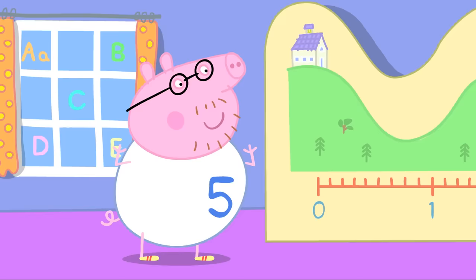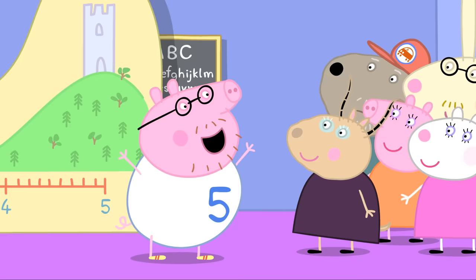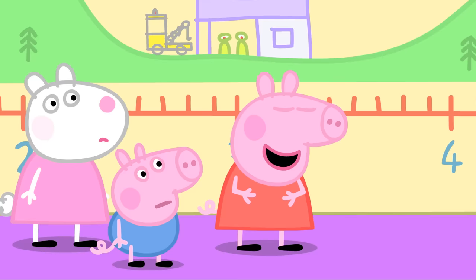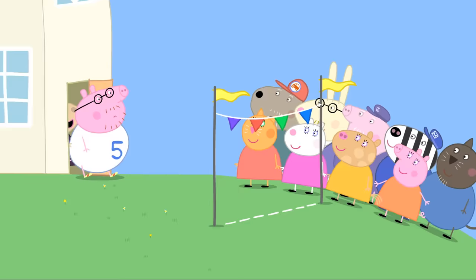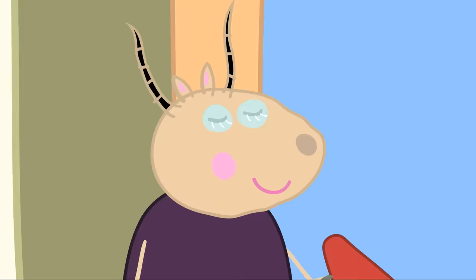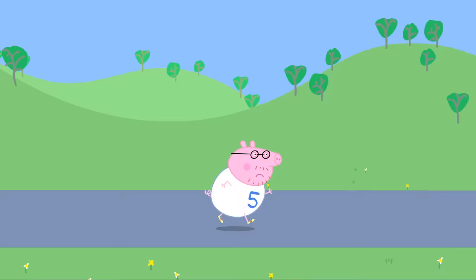I'll do it now. Ready, steady, go! I did it! Now we can have the picnic. Silly Daddy. That's just a drawing. Yes. Now you must run to the real Windy Castle. Oh. Ready, steady, go! Hooray! Come on, Daddy Pig! You can make it!